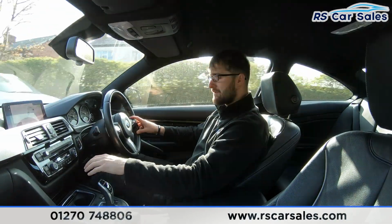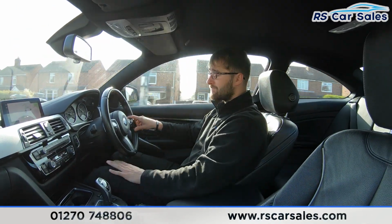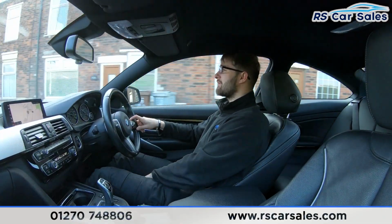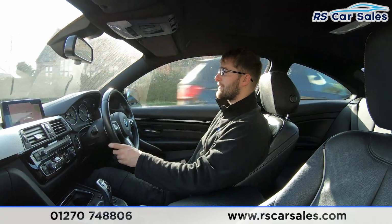Dual zone climate control with ice cold air con, perfect for those hot summer days, and the heat is just there that will warm up very, very quickly. We have two heated front seats, perfect for those cold winter mornings. You have very comfortable seats throughout this vehicle. They are the full coated leather. Both front seats have the extended 5-spot, they are heated, are electrically adjustable, and the driver's seat is also memory.